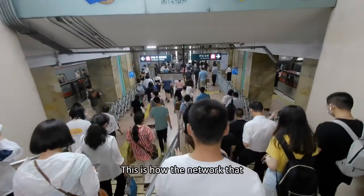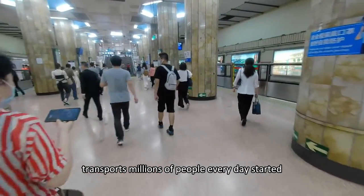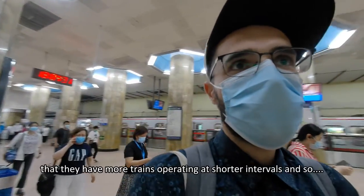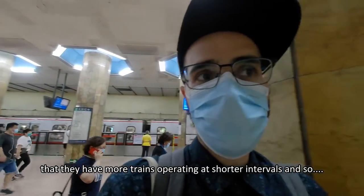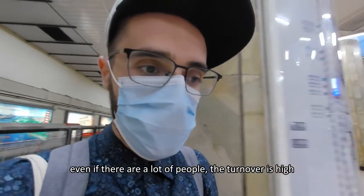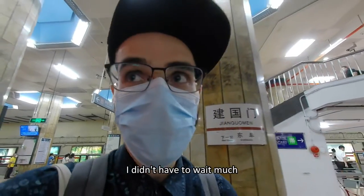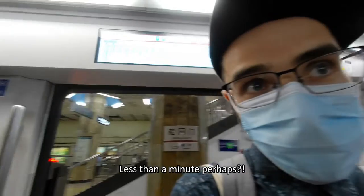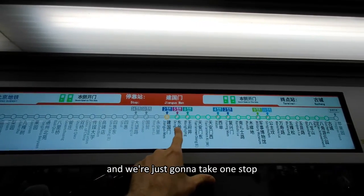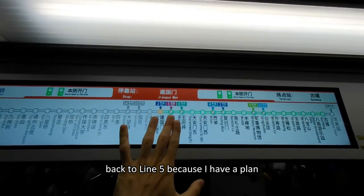Just got off the train and going to line 1, the oldest line on the Beijing subway system. This is how the network that transports millions of people every day started. The good thing about rush hour is that they have more trains operating at shorter intervals. And so even if there are a lot of people and the turnover is high, I didn't have to wait much, less than a minute perhaps. We are here and we're just gonna take one stop back to line 5 because I have a plan.